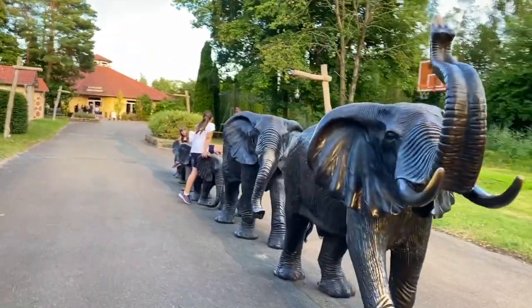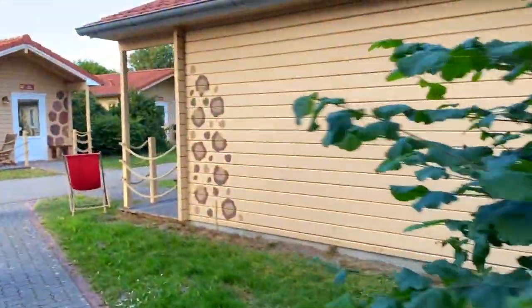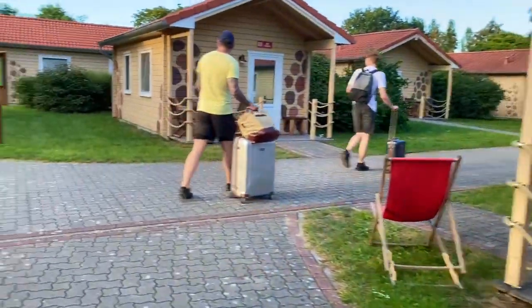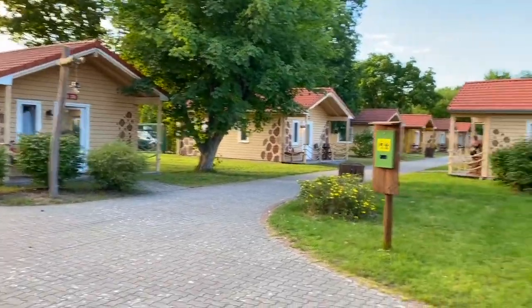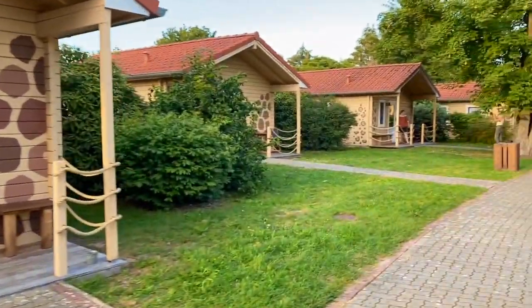So, time to go to our bungalow. Yes. And they look like this. Quite amazing with those animal prints. Yeah, so don't expect too much. Right here, this is not like a five-star hotel.